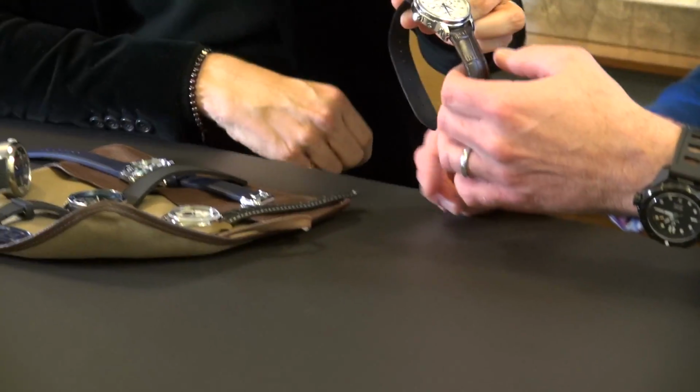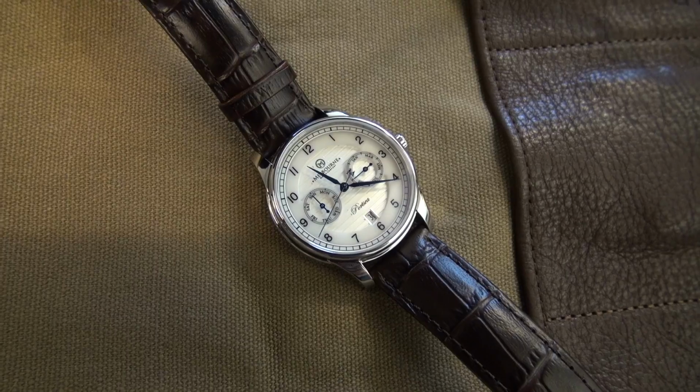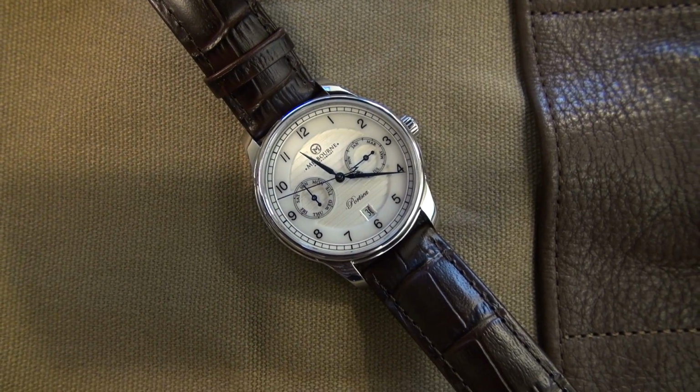Oh my God! Look at that. There's a lot of layering going on in that dial. That dial is ceramic. Is it? It is. I don't think I've seen a ceramic dial before. That's gorgeous. I love how they put the M on the balance.